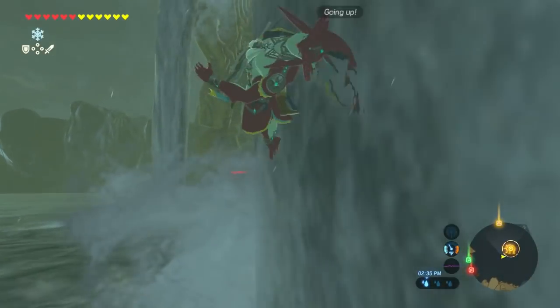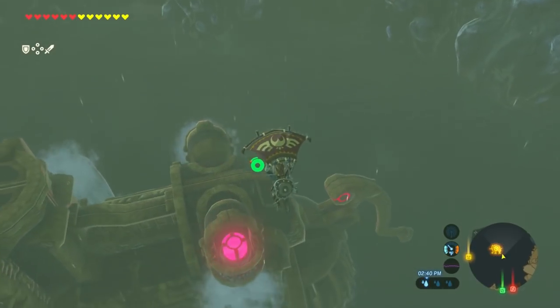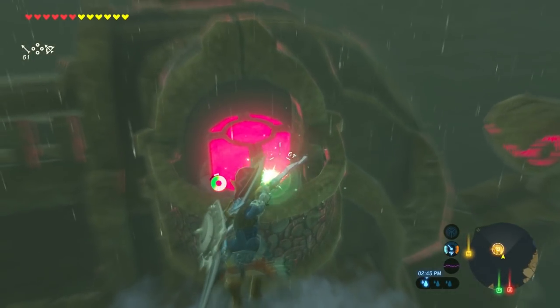My favorite part of the Zora armor is how it's used in the approach to the Divine Beast Vah Ruta. I loved using it to swim up the water spouts so you could fire shock arrows at the weak points on the Divine Beast. It was one of my favorite parts of the entire game.